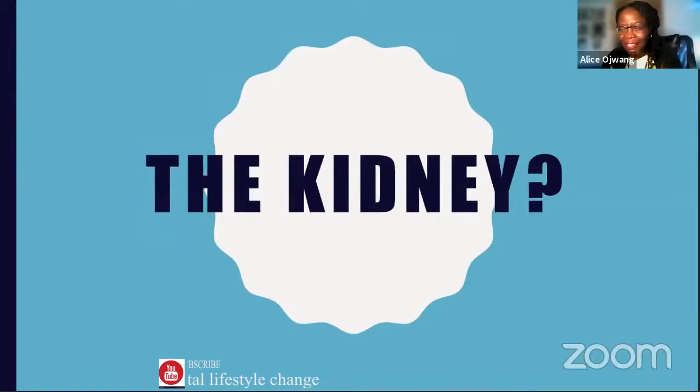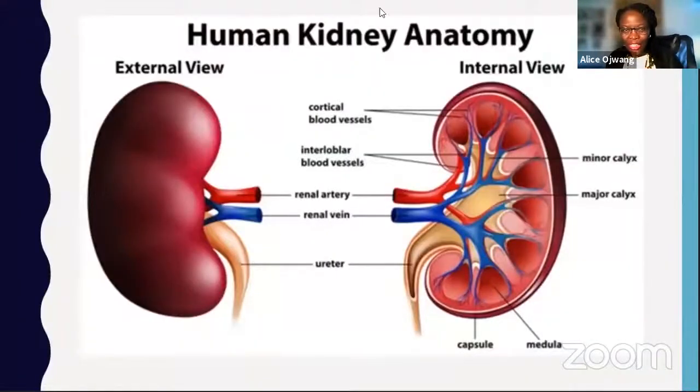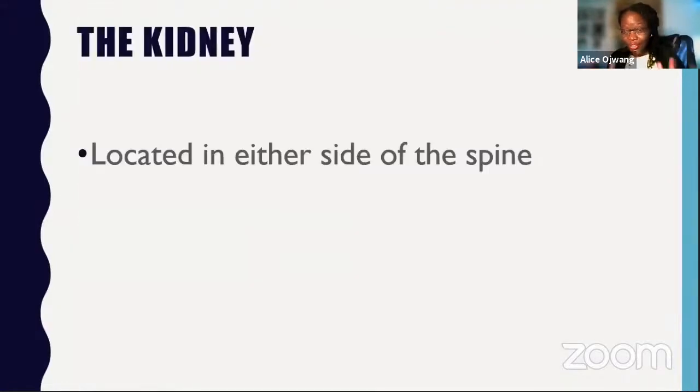The first thing you need to know about managing your health is having information about your organs, nutrition, and what you need to do about them. Today we'll be talking about the kidney, not too much nutrition, but some, just really healthy information. This is how your kidney looks. This is the external view, and this is the internal view. It has so many sections, it's unbelievable. It is located on either side of your spine, and the kidney is a very small organ.